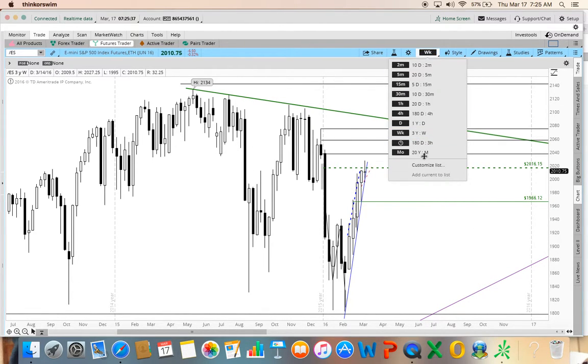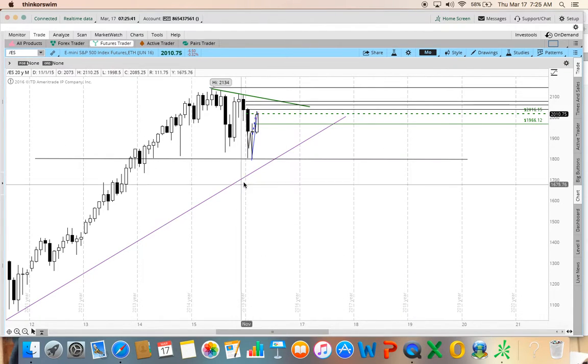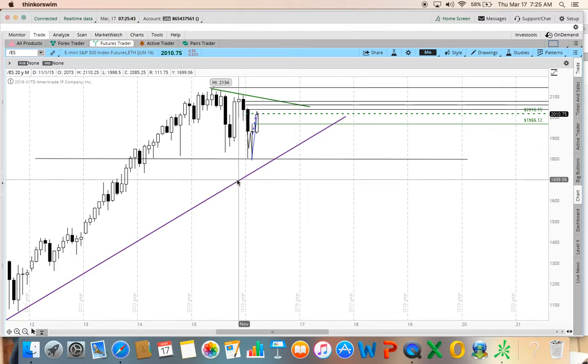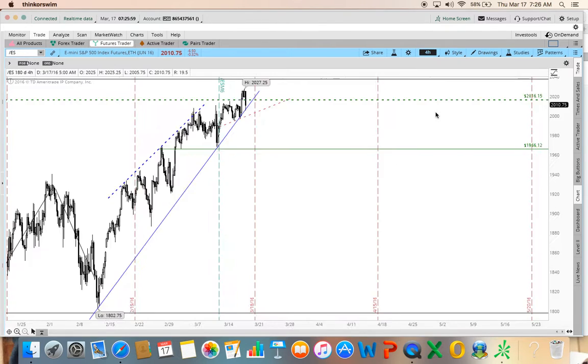Let's go to the monthly here. This purple line has not been tested on monthly, and we have this black line here as well, which is not the target as of now. But after we test this green trend line, I might look for some kind of a deeper pullback here. So let's come to the shorter time frame, the 4 hour frame.